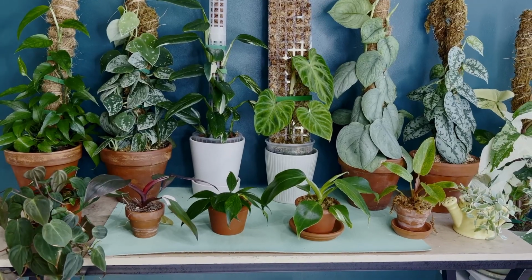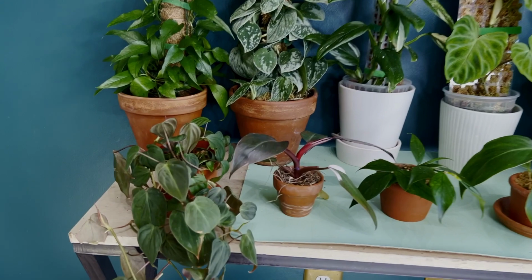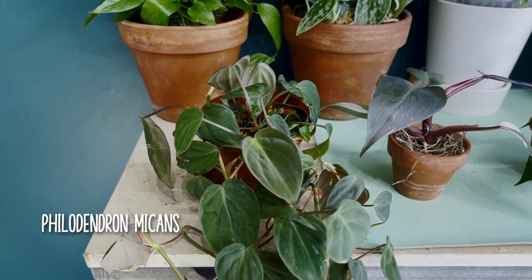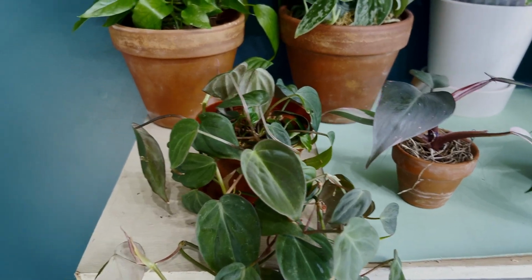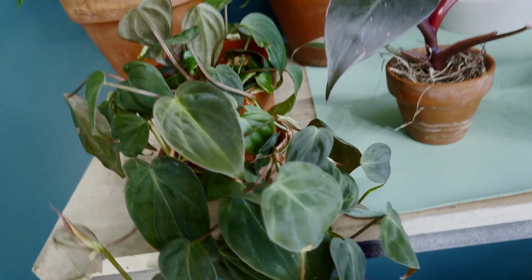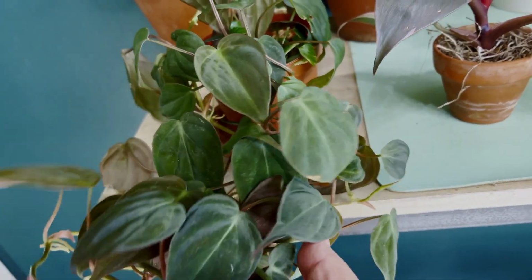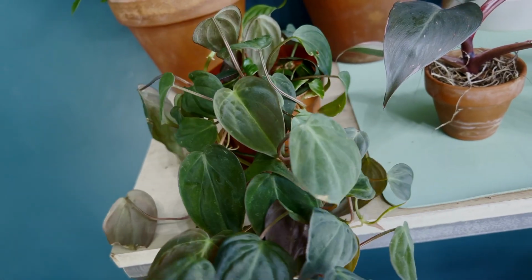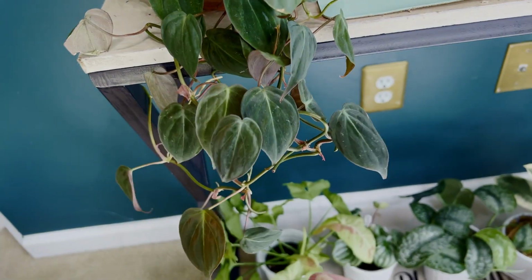Let's check out the plants right in front of them, starting with my philodendron micans. So this one is my second micans, but this is a propagation of the mother plant. And I lost the mother plant. I think I gave it away or it just died. I can't remember anymore. But this one started as a 4-leaf cutting, and look at it now.